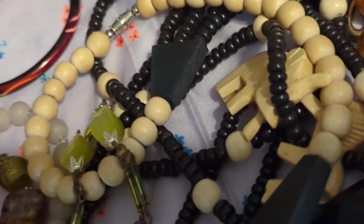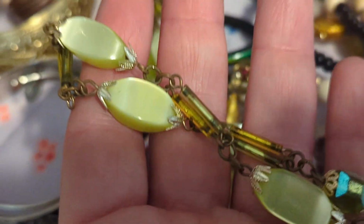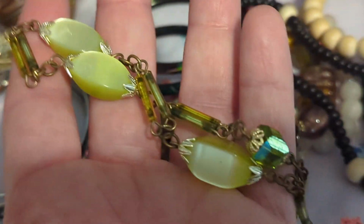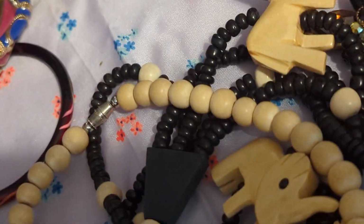And I'm just doing a brief overview, guys. These items will all be available, except for the ones I showed you that I'm putting in my collection. They will be available at my live sales.